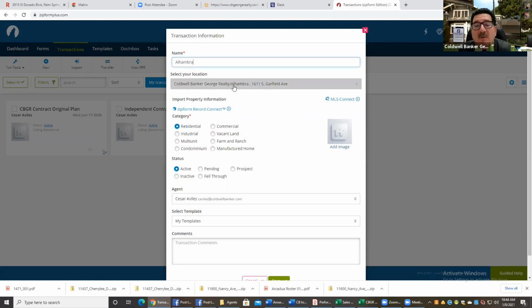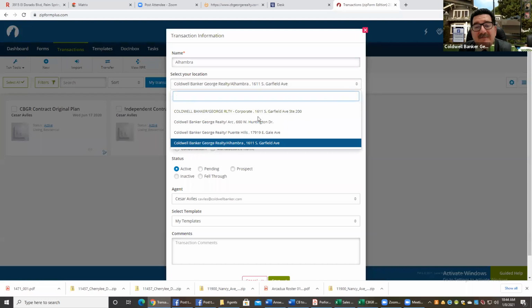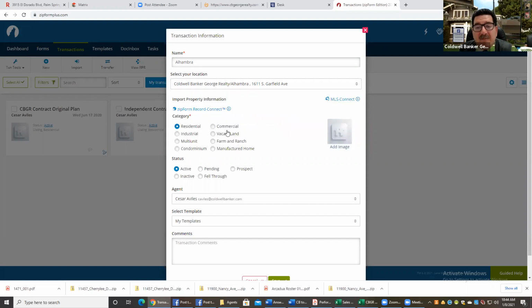I work for Coldwell Banker George Realty. I'm in Alhambra. I know that your screen just looks a little different, but I do have access to all 3 offices. So mine are listed like this, right? Corporate and then Alhambra. So I am in Alhambra. If you are in Puente, you're only going to have the Puente address.